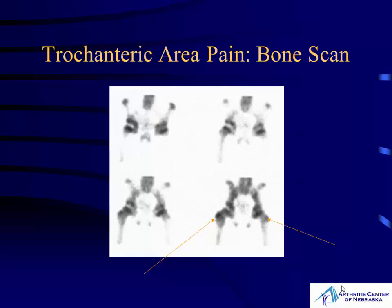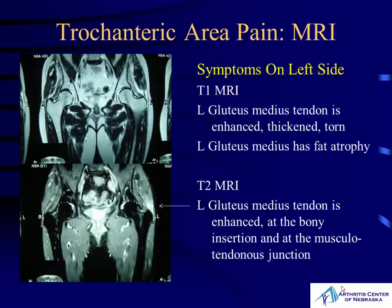When you do a bone scan, this lights up where there's damage to bone. When you have trochanteric pain, it lights up right where that muscle attaches to bone. The hip's okay, but the bright spot right there, that's the inflammation right at the muscle attachment to bone. And when you do an MRI, the hip looks normal here, but the gluteus medius tendon that attaches here is inflamed, so it's real white because it contains a lot of water. You can see the right side is normal.